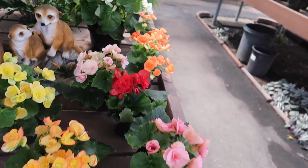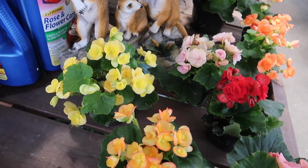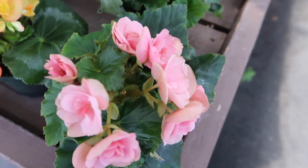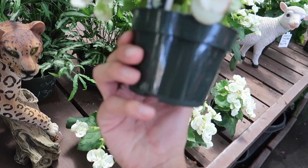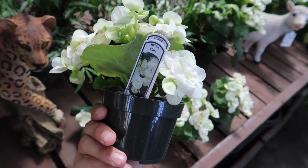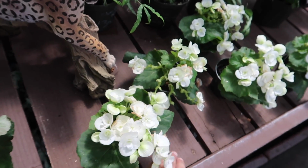Oh, these flowers are so pretty for $5.99. Wow, look at this orange. I really don't like taking care of flowers because, I don't know, I just can't do it. Oh, this is a begonia. Oh no. I think I'm buying a begonia.